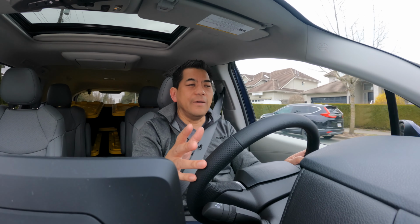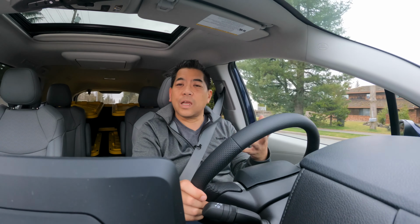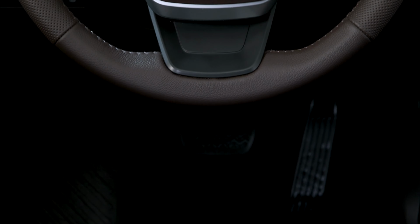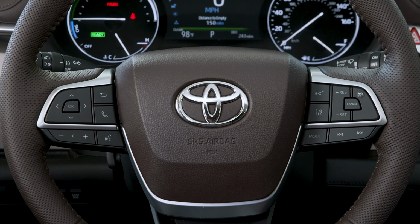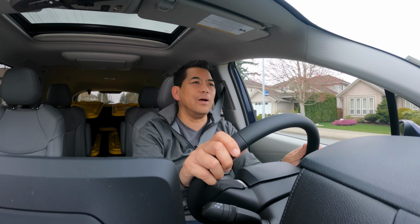So are there any negatives? Well, I have a few. They are very, very small, and these are kind of subjective anyways. So one, we mentioned it before, the half heated steering wheel, heated only on the sides. Okay, I'm gonna keep on saying that until Toyota gives me a full heated steering wheel.